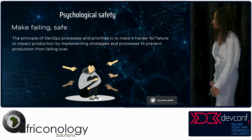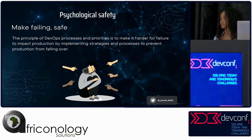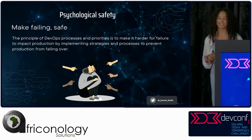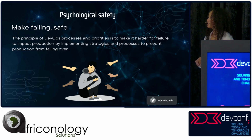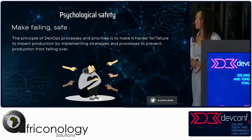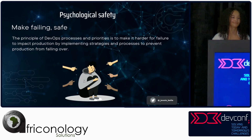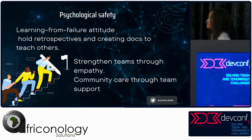up taking down production. So what ended up happening was, rather than blame that individual, it was a reframing situation where that person then had the ability to see the failure as an opportunity to learn further. There was a post-mortem where we were looking for the ways that it could have been prevented, as opposed to grilling that poor engineer about what she did wrong. And so that's an example of a learning from failure attitude.